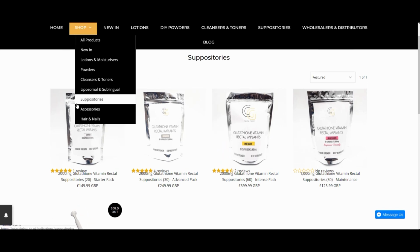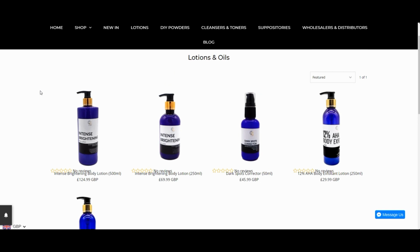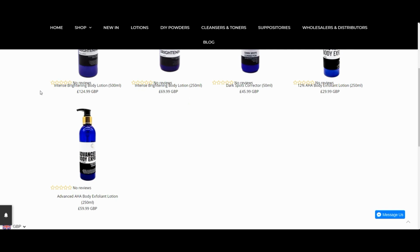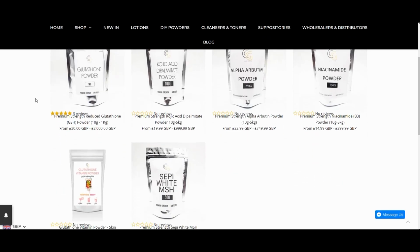Then if you click here, you see they have their lotions. They have a body lotion, face cream for skin lightening, and a dark spot corrector, so go and check that out as well. Amazing products. And of course, if you want to make your own skin lightening lotions, you can buy their powders.